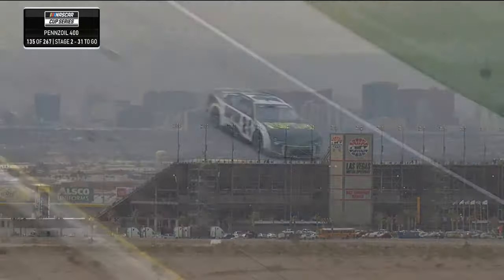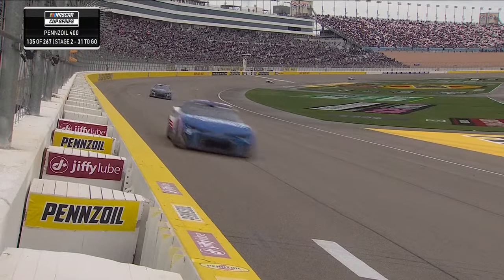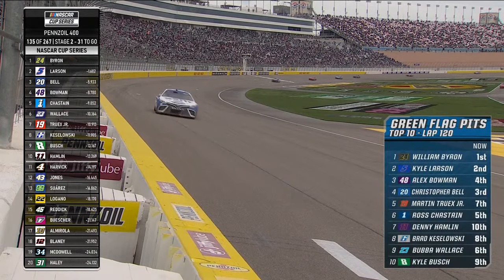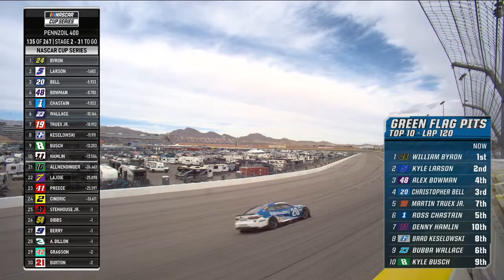It's going to be hard to be more driven than William Byron is this afternoon. He's led 120 laps out of 134. Nobody else has led 10. I don't know. Christopher Bell's looking pretty good. He's the big winner, I think, in that transition there. But I also am looking at Bubba Wallace. He's up to sixth. He was ninth going into that pit stop.